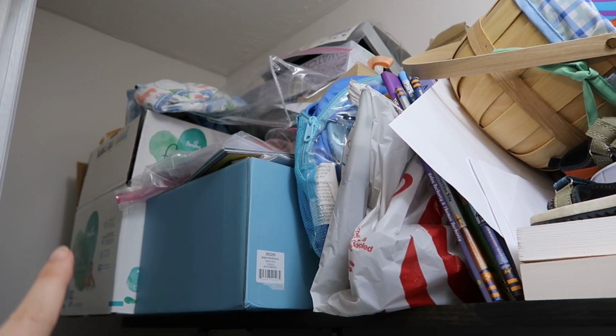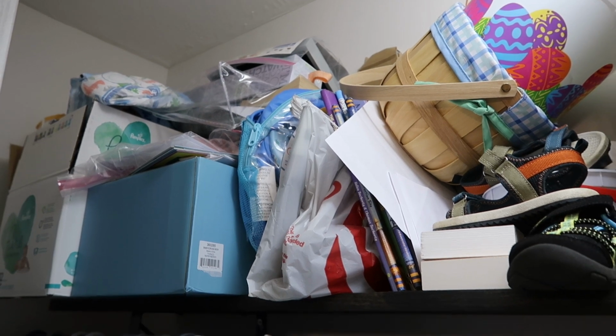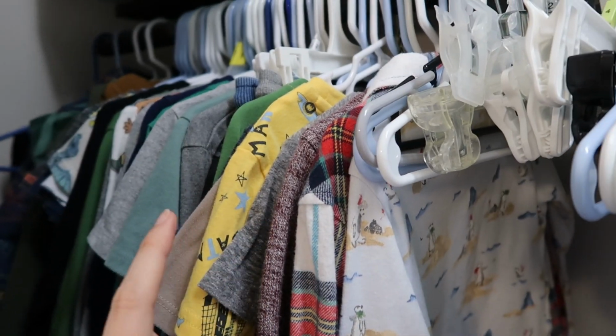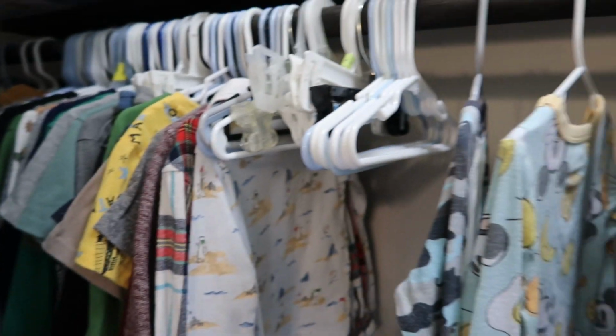I've saved diapers because why not? Save some money. This is his little baby memory box. So then on his clothing rack, this is all clothes that's either out of season or that he's grown out of, probably for the whole past year. I need to go through these.